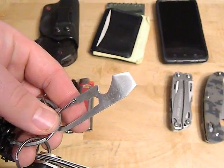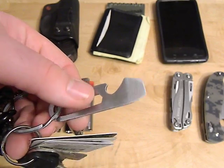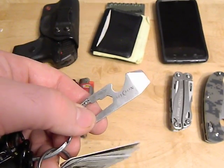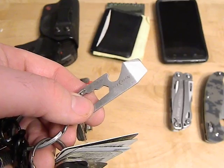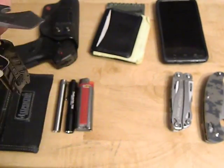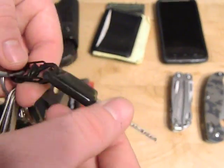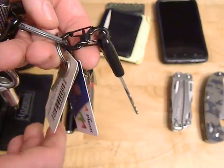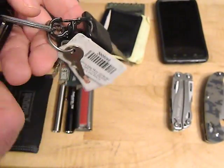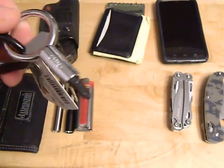This Night Eyes thing, I forgot the name of it. Maybe Doohickey, I think is the name. Use it every once in a while as a backing for bolts when I'm doing things. Got the can opener, the screwdriver, pry bar, kind of nice. Got a little P38 can opener. Some of these locking S-biners so I can take my keys off. Screw pop, new addition. We're going to see how that works out.